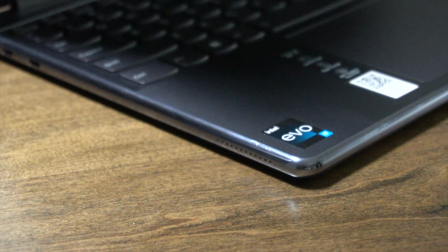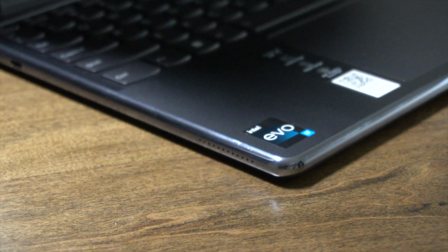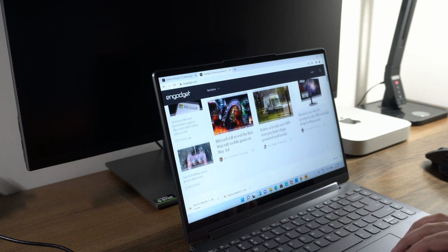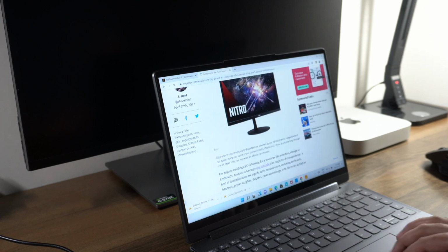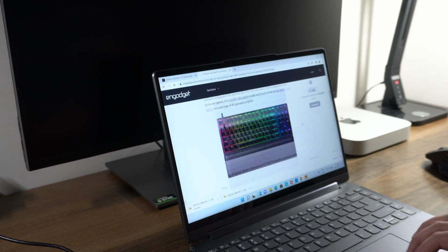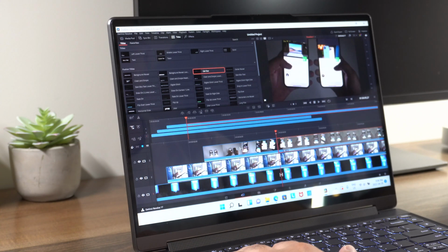Performance of the Yoga 9i is kind of all over the place. So on one side, daily tasks like web browsing, word processing, or watching videos are going to feel like an absolute breeze. But on the other side, more demanding tasks, let's say 4K video editing for example, aren't all that good on this laptop I found.